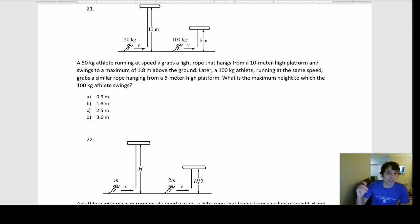Okay. A 50 kilogram athlete running at speed V grabs a light rope that hangs from a 10-meter high platform and swings to a maximum of 1.8 meters above the ground. Later, a 100-kilogram athlete running at the same speed grabs a similar rope hanging from a 5-meter high platform. What is the maximum height to which the 100-kilogram athlete swings?